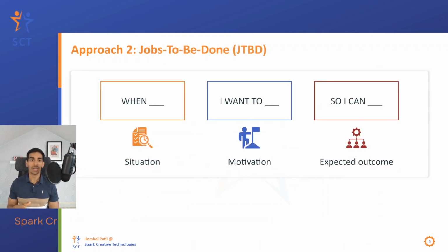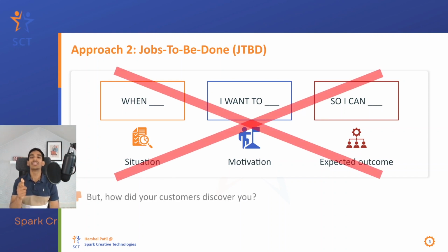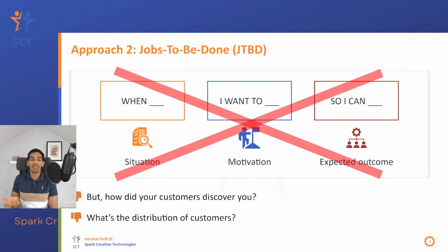Then there's jobs to be done, which is great at understanding how your product or service fits in the overall customer journey or overall life of a customer. And it tells you the why of why a customer signed up to your product. What it doesn't tell you is how they heard about your product, and what's the distribution of your customers. How many are using the different features within your product.